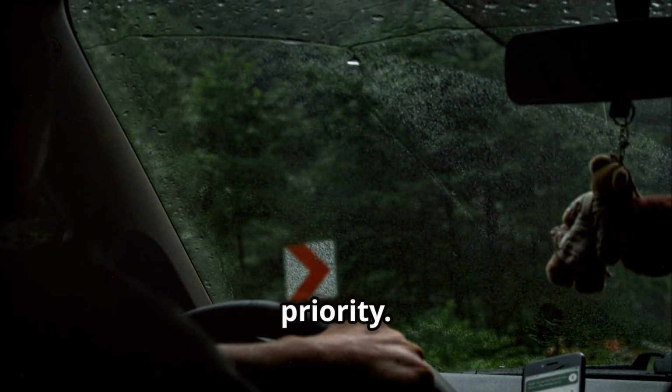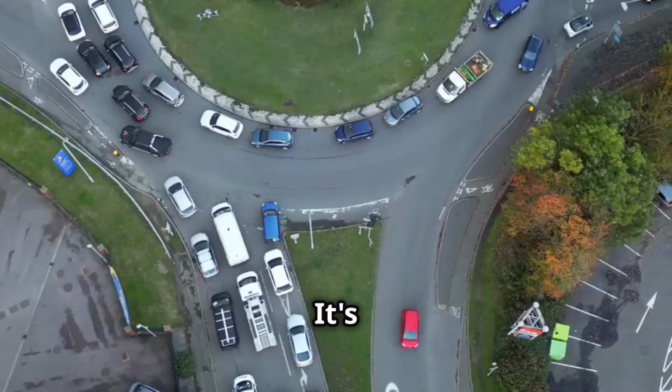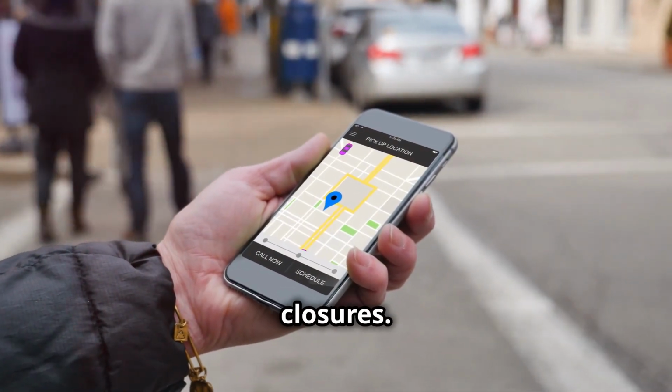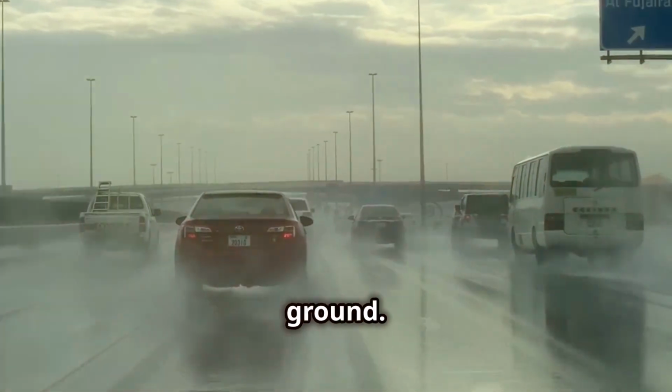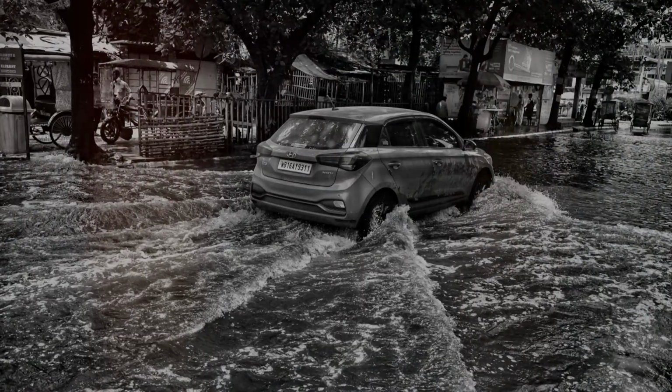Your safety is the priority. Never attempt to drive through floodwaters if you're unsure. It's always better to find an alternative route. Check your map app for road closures. Consider detouring to higher ground. Wait for the water to recede. Patience can be a lifesaver. Remember, no journey is worth risking your life.